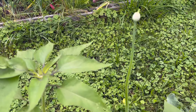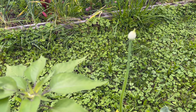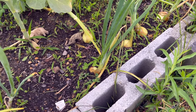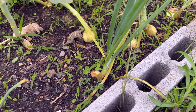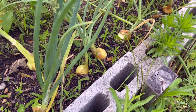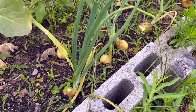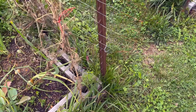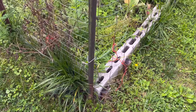Got some garlic or onion scapes that are shooting up all over the place. So Marty plans to freeze dry the onions, so we're not going to worry about popping those scapes off of there. You see we've got some bulbing going on, so the onions are starting to bulb out real nice. Probably use a little bit of dry weather for them to really get that finished off for us.